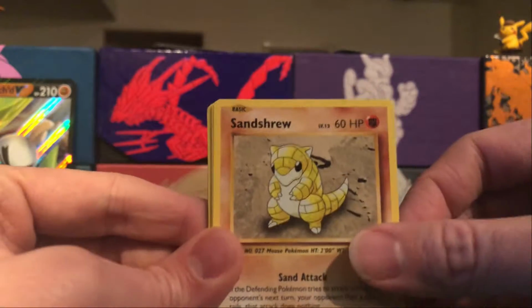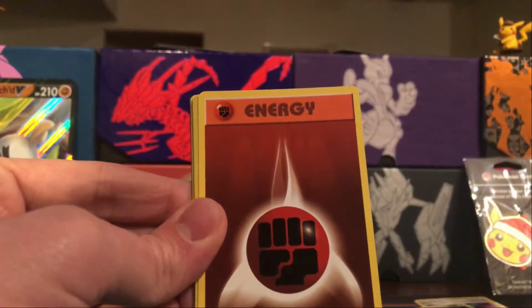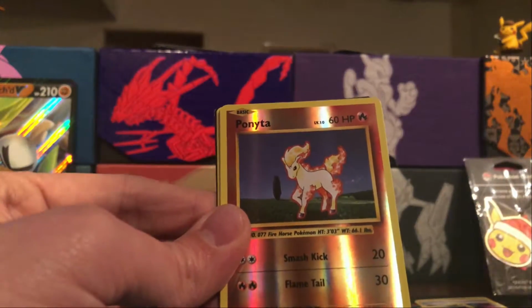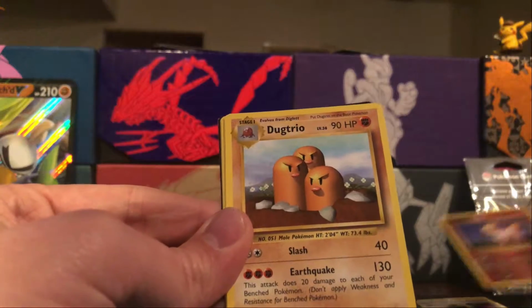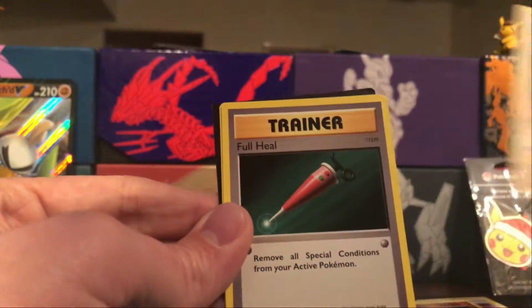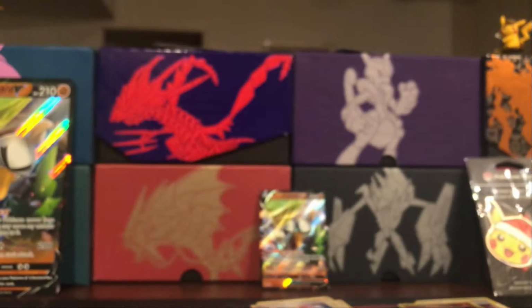And Vulpix, Sandshrew, Onix, Magikarp, everybody loves you. Ooh, Energy Card. Ponyta, Reverse Holo. Dugtrio, still can't find their legs. Machoke. Trainer Card. Trainer Card. Code Card. There we go.